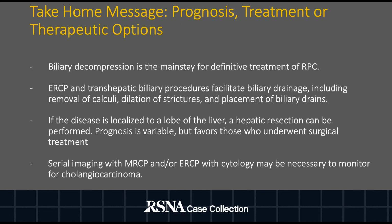Biliary decompression through ERCP and transhepatic biliary procedures is the mainstay for definitive treatment of RPC. If the disease is localized to the lobe of the liver, a hepatic resection can be performed. Prognosis for RPC is variable. Those who underwent surgical treatment may have more favorable outcomes. Serial imaging with MRCP and/or ERCP with cytology may be necessary in surveillance for cholangiocarcinoma.